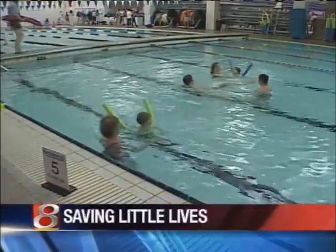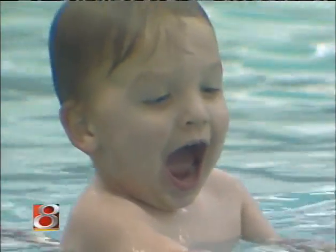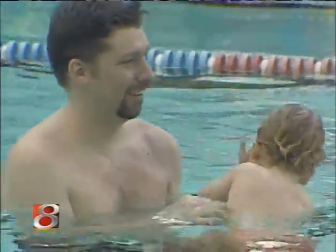This is probably how you picture swimming lessons for the youngest of children. We do a lot of bubble blowing, a lot of floating on their tummy and their back, getting them used to getting their face wet. It's how children at the IU Natatorium get their first introduction to the water. It's more of water adjustment, water acclimation.